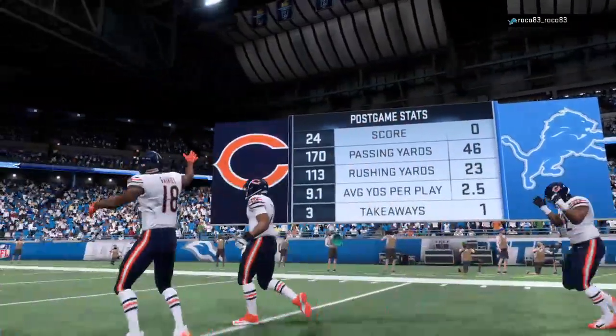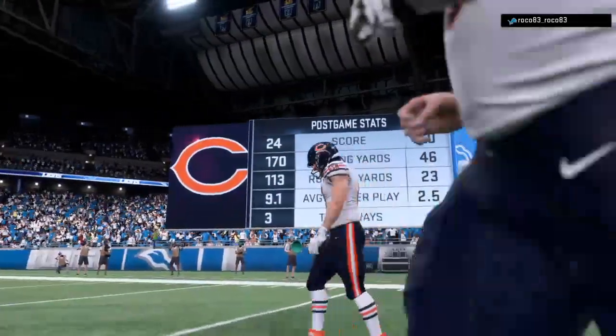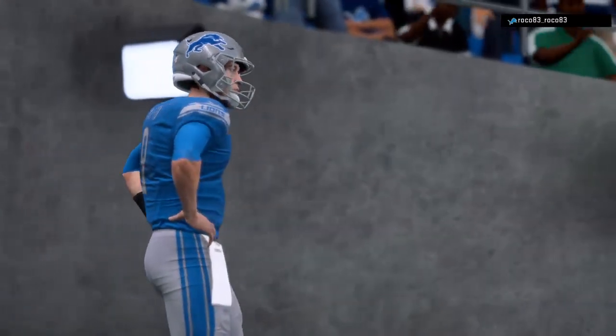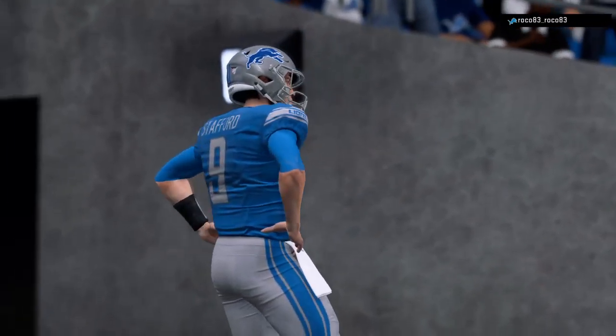So for Chicago, it's a dream start. 2 wins in 2 early road games. And now they'll have a few extra days here before they face Indianapolis next week. Meanwhile, for the Lions, they'll fall to 1-1. And they'll get a chance to redeem themselves at home next week.